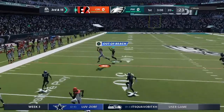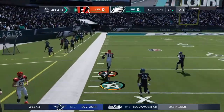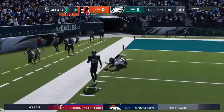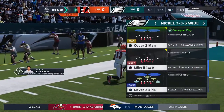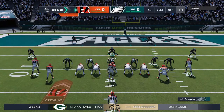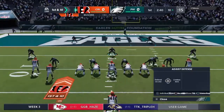Prescott from the gun. It's caught by Mike Evans. Oh, he's got Mike Evans. He's going to go, and finally out of bounds down near the 10-yard line. A big play there on the catch and run. And even 70 yards. Cincinnati.